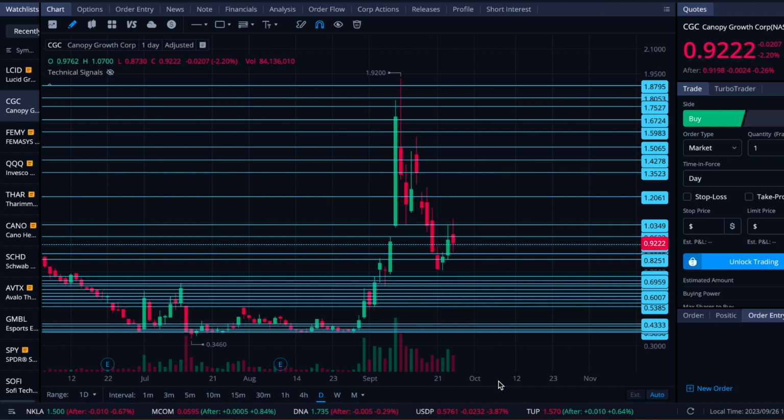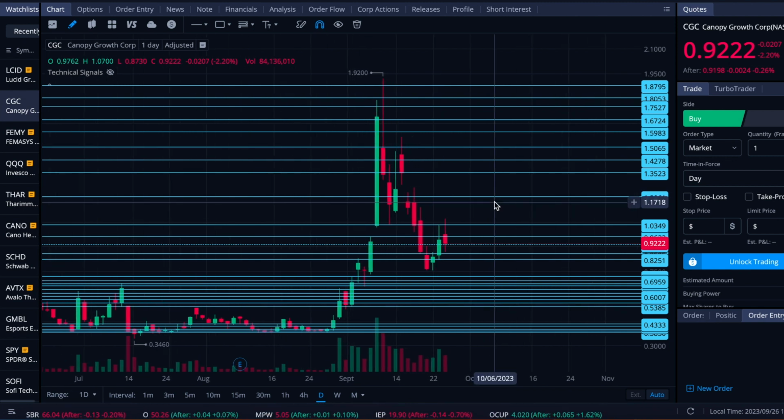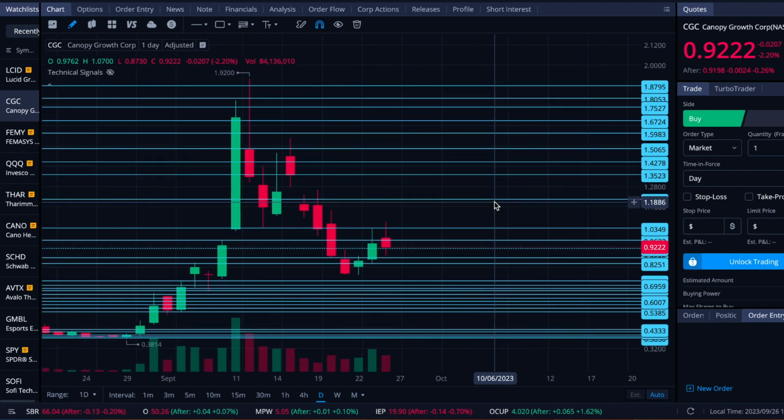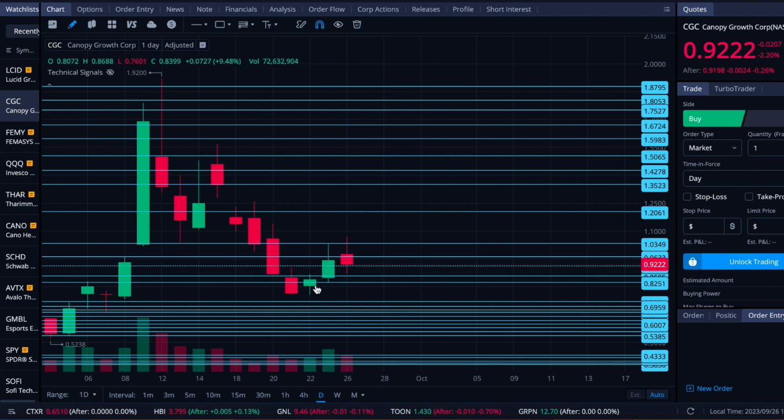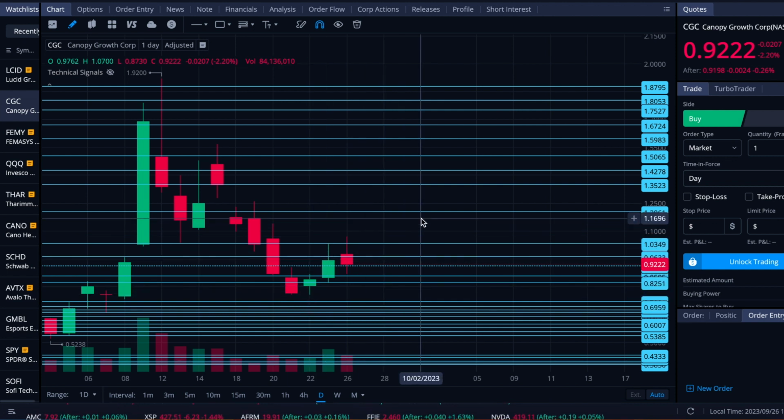All right, folks, here we are after market close on Tuesday, September 26th. We're going to take a look at CGC today. So Canopy had a little bit of a down day today, relatively flat. Still putting in some nice motion here. We'll see if that can continue to climb or not. But I'd say still sort of respecting the potential for an uptrend here.